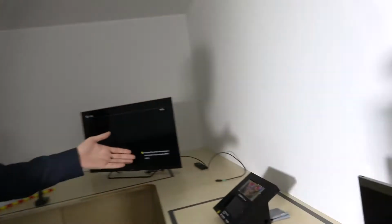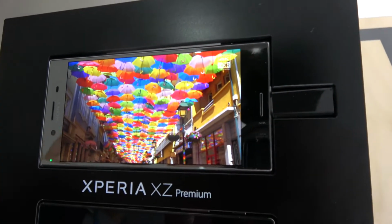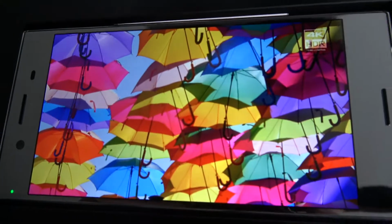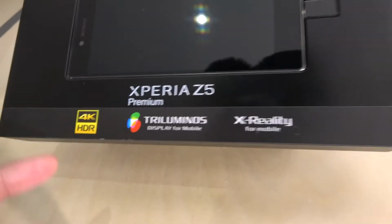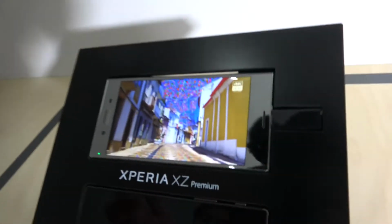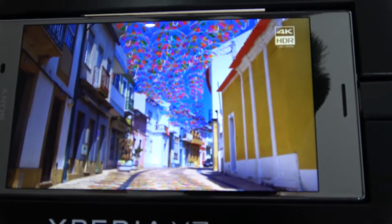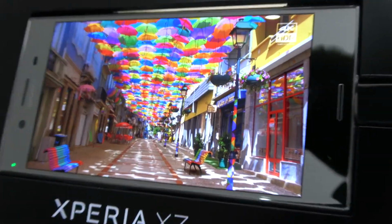And here also we have the first 4K HDR display in the world. So we have the Luminous display for mobile and also X Reality for mobile. So this is a 4K HDR display on a smartphone. How big is it? It's 5.5 inches, and it's the first in the world to have 4K HDR. So that means extra brightness, more colors, and a lot more. Contrast, brightness, color, and saturation, everything that's improved for this product.